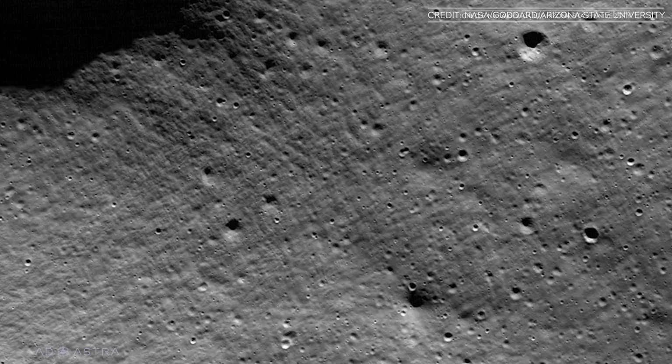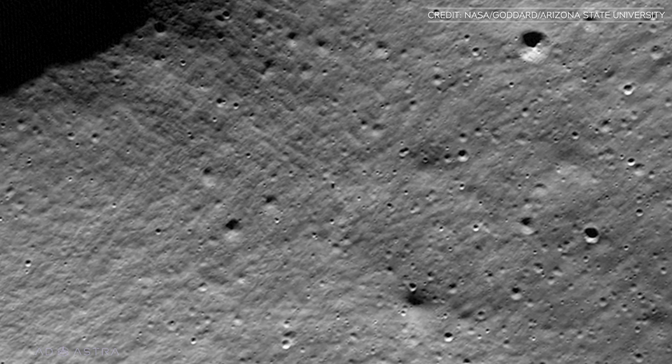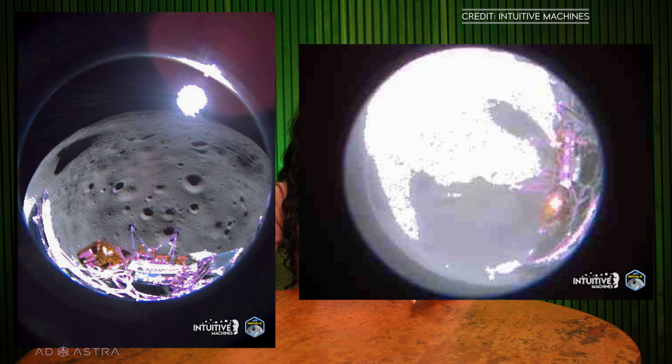This is a before and after image put together by NASA. According to Intuitive Machines, the lander touched down and toppled over within 1.5 kilometers of its intended landing site. Now, these are the images from the lander itself. This first one was taken during approach to the landing site, and the second photo was during the vertical descent phase.